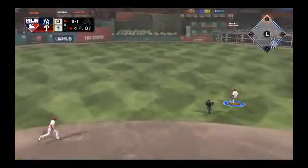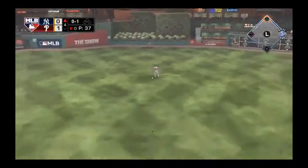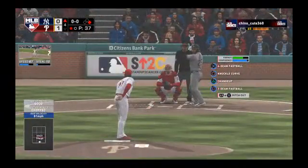Grounded back up the middle. And that'll get on through into center, and he's got himself a one-out hit. Now back.